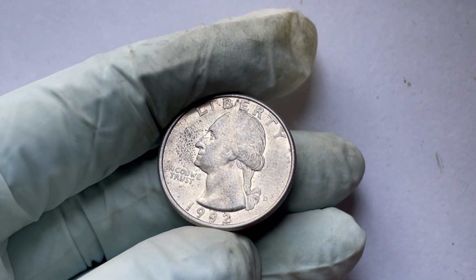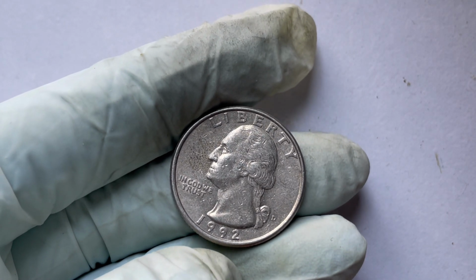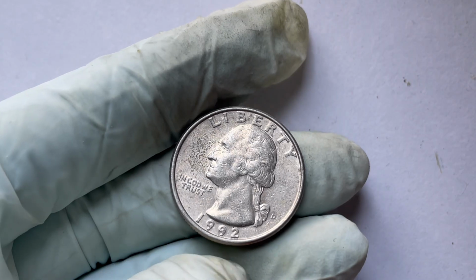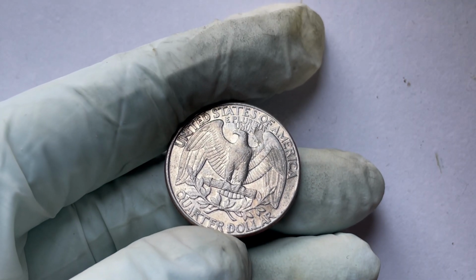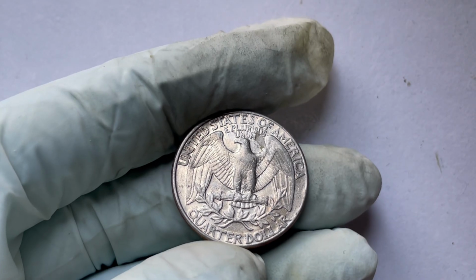So, let's talk about the 1992 D Ellis Island Washington quarter. First off, it's part of the commemorative coin program that honored Ellis Island. You know, the gateway for millions of immigrants who came to the US looking for freedom and opportunity. Kind of poetic that this coin is now bringing freedom and opportunity to whoever finds it, right?